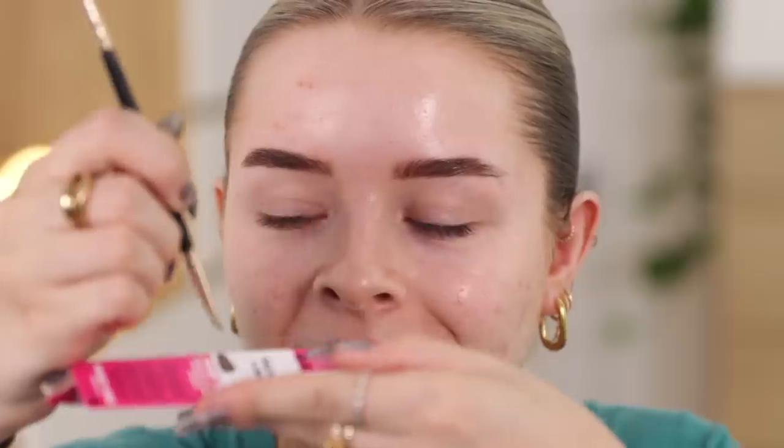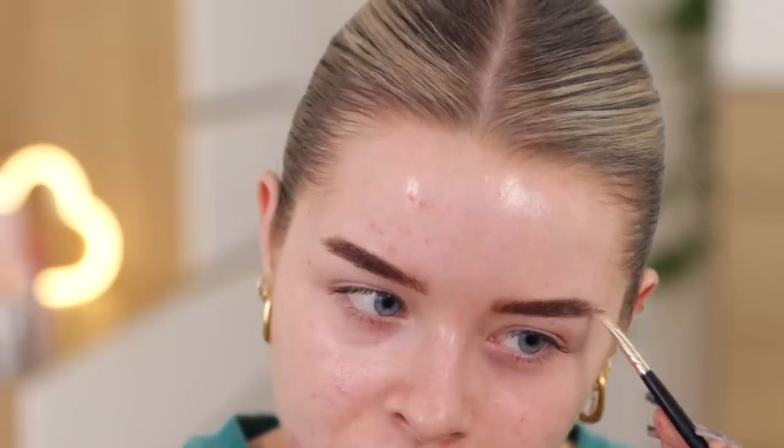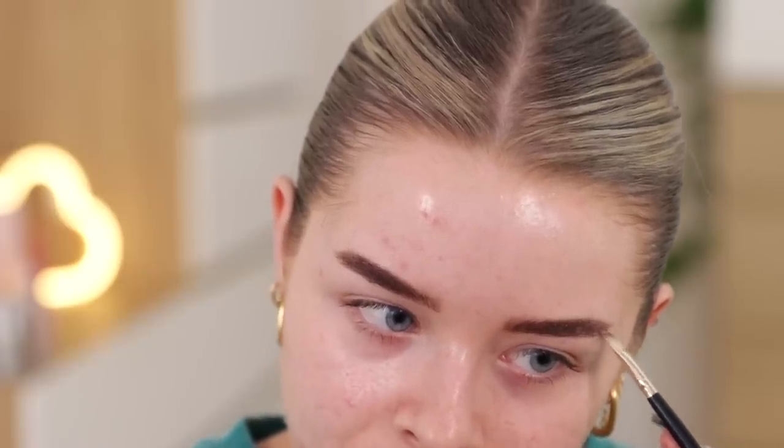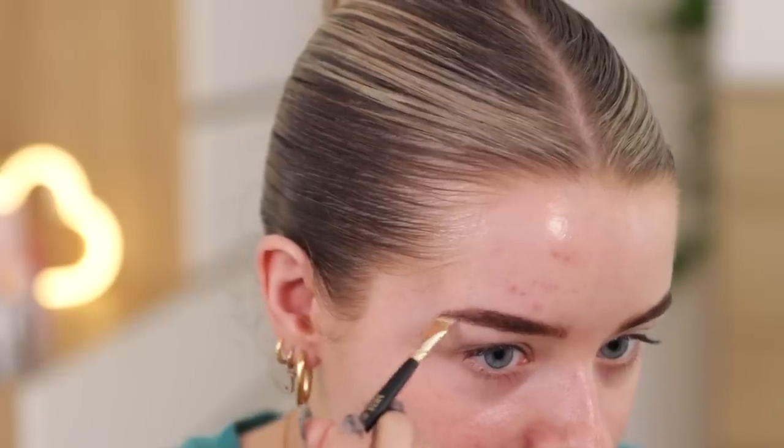So I'm gonna take some of this on an angled brush. This one is the Vive angled brush, which I really like because it's really skinny, which I didn't expect anything less because Jamie knows what she's doing with her makeup brand. She knows that a lot of brands give us angled brushes that are way too thick. So thank you, Jamie Genevieve.